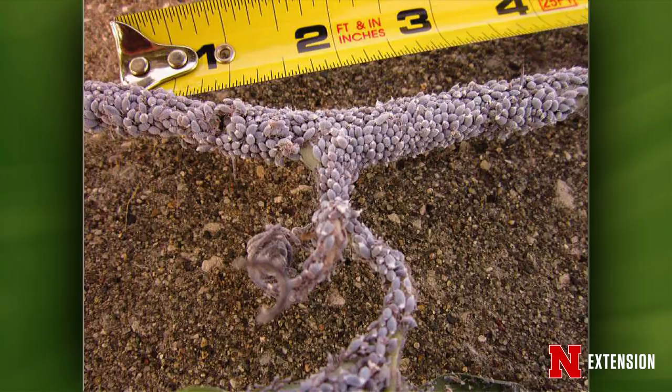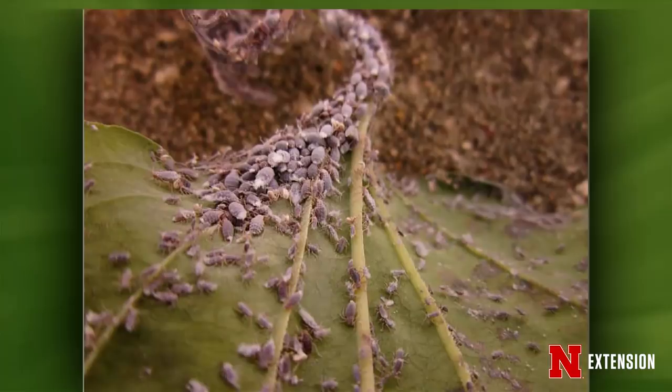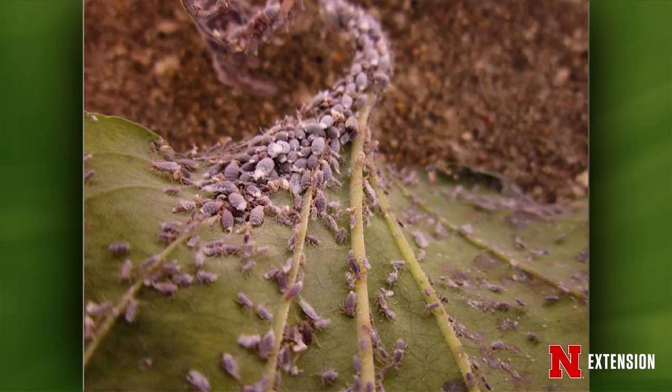Yeah, I don't know what Smilax is related to, but these look like either woolly apple aphids or woolly alder aphids, which also get on maple. So Smilax, anybody know what it's related to? I should, but I don't. It's catbriar. But anyway, they have alternative hosts, and this looks like the so-called alternative host before they fly back to their original host.